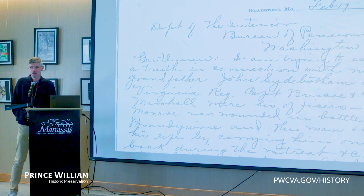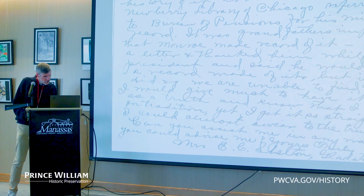Now, we get a later correspondence of evidence from John Sidebottom's lineage that says some interesting things about this. From Gladstone, Missouri, February 17th, 1907, to the Department of the Interior, Bureau of Pensions, Washington, D.C.: I'm trying to establish a truth in connection with my paternal grandfather, John Sidebottom, of the Virginia Regiment. That James Monroe was wounded in the Battle of Brandywine, quite Trenton, and this man saved his life by carrying him on his back during the retreat. I know it to be true, but can find no history in the book where I will.